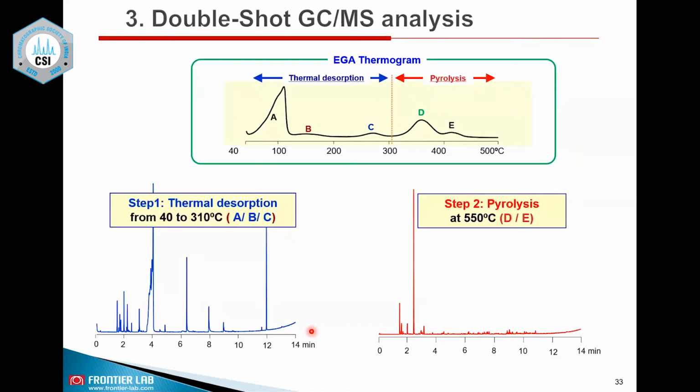Double shot is the ideal approach for most analyses. What happens? With the EGA data, you know which compounds are being released before 300. So that can be set as your thermal desorption process: 40 degrees to 300 degrees, at 10 or 20 degrees per minute. Twenty degrees per minute is the kind of rate we use. Whatever compounds are released during this thermal desorption from 40 to 310 are sent to the column, then the separation starts. It's like a two-step. Whereas pyrolysis is not a two-step, it's very fast, with a holding time of only 1 minute. In thermal desorption, your holding time can be 10 or 15 minutes, depending on the heating rate you are using. That's one big difference that you have to understand.